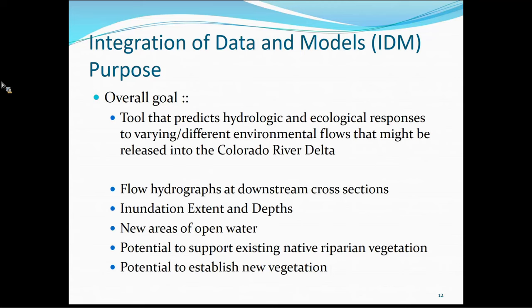Specifically, the predictions that this tool can make are what the flow hydrographs will look like at downstream cross-sections at different times after the water is released or even during its release, the maximum extent and depth of inundation everywhere, the places where new areas of open water would be created, the potential to support existing native vegetation, as well as the potential to establish new vegetation. So that's what we're going to be talking about during this presentation.